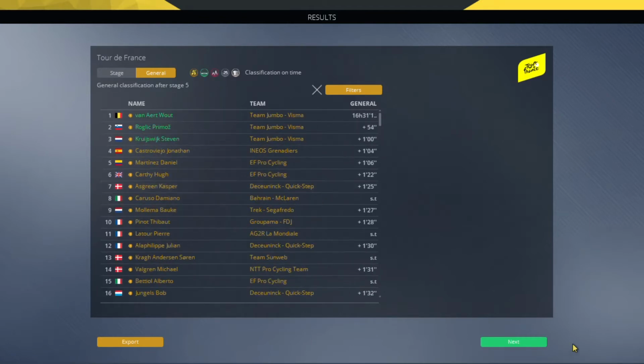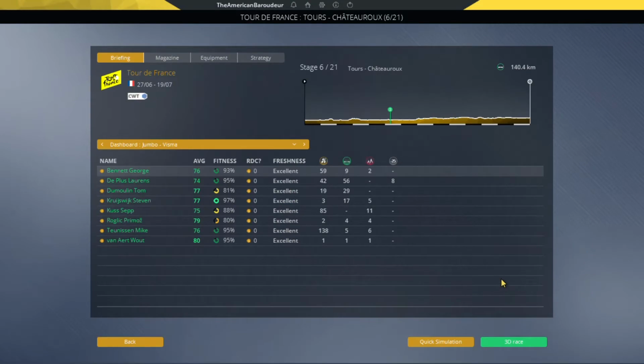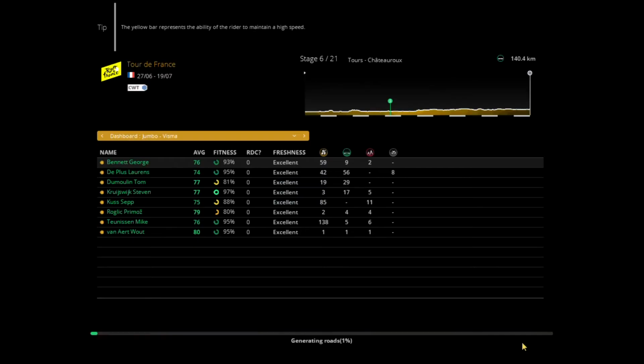So, great start for us. We've won a lot of stages. We have another sprint stage, which plays into our hands today. And then we'll just keep trying to get time bonuses, build up our lead going forward.